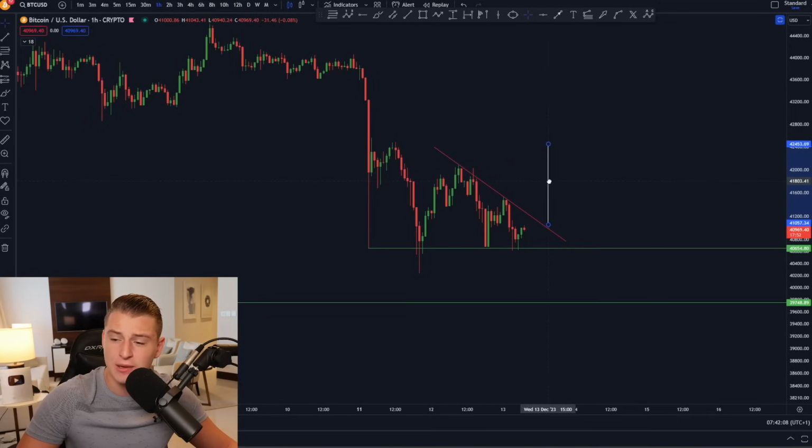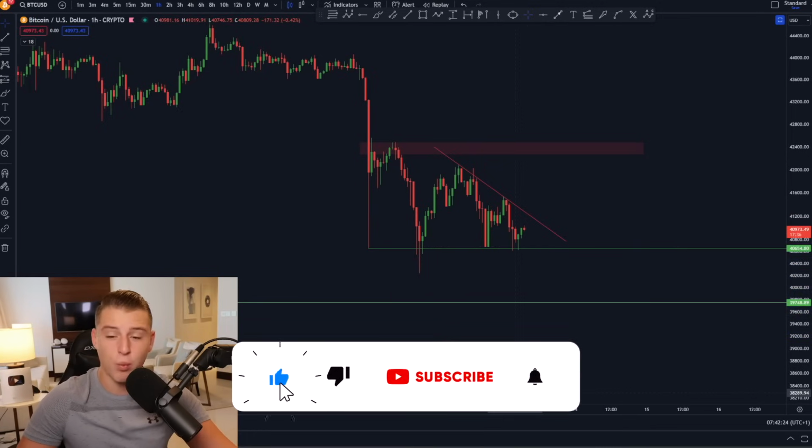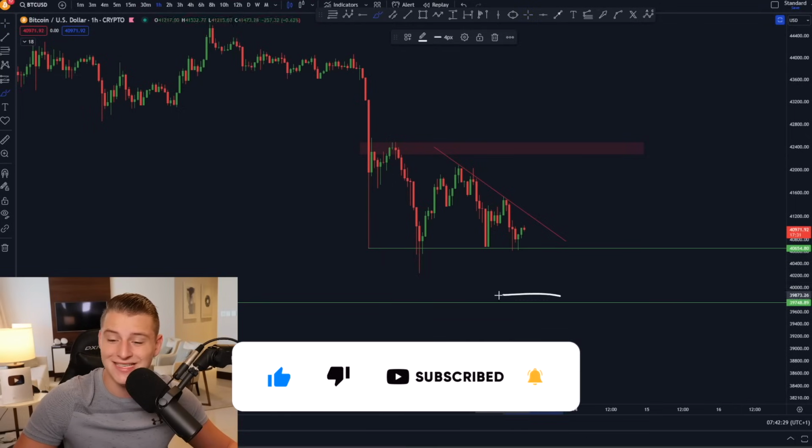In case we do see a bullish breakout, I expect Bitcoin could go back towards the top side of the region, somewhere around 42.4k, so somewhere around this region here on the top side. But if Bitcoin breaks down, the original price target is sitting around 39.4k, and where I honestly expect Bitcoin to really go towards is that 39.7k level.